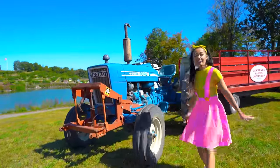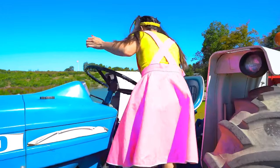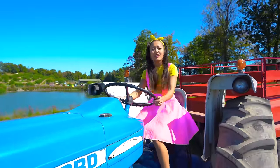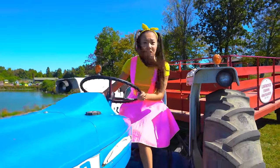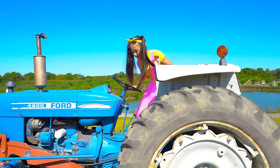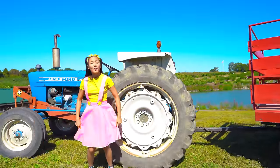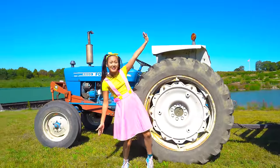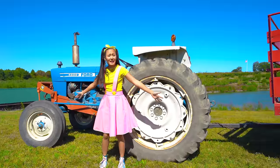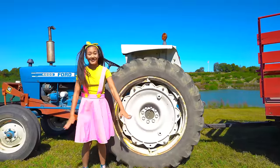Wow, look at how huge this tractor is. Awesome! I'm driving the tractor, everyone. And look at these huge wheels. Do you see them? They're almost as big as I am. Do you know why the wheels have to be this huge? It's so they can pull lots of heavy things and go through lots of different things like rocks or mud or soil. I can't wait to ride this tractor.